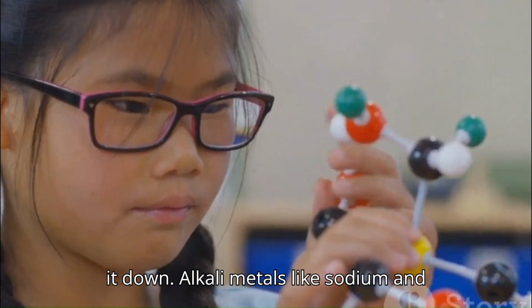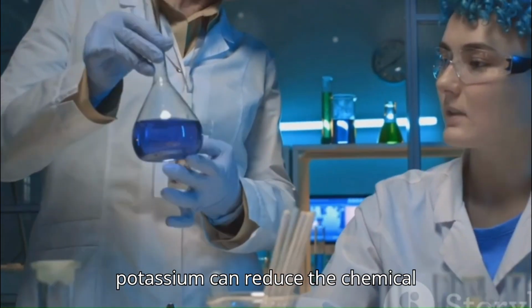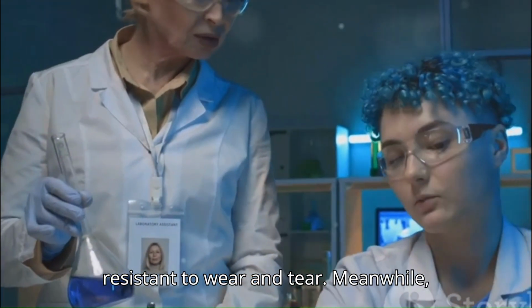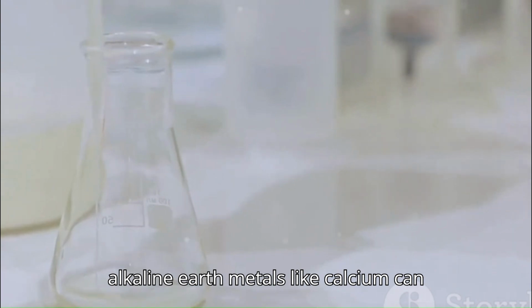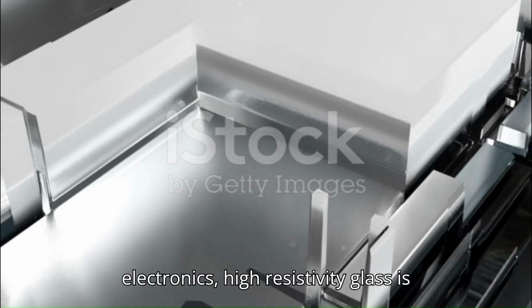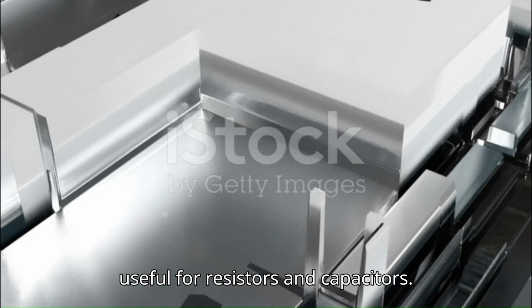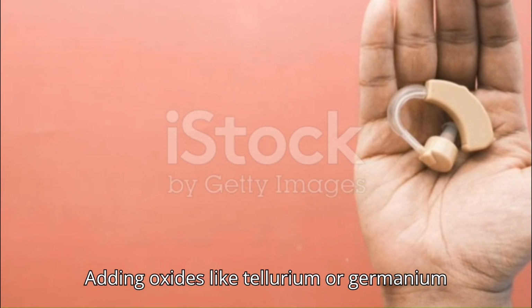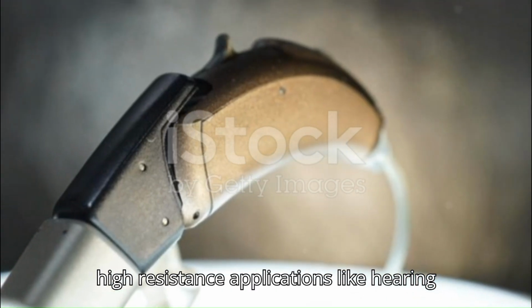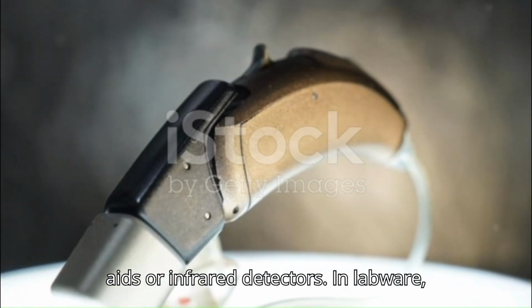Let's break it down. Alkali metals like sodium and potassium can reduce the chemical durability of glass, making it less resistant to wear and tear. Meanwhile, alkaline earth metals like calcium can actually boost its durability. In electronics, high-resistivity glass is useful for resistors and capacitors. Adding oxides like tellurium or germanium can increase resistivity, perfect for high-resistance applications like hearing aids or infrared detectors.